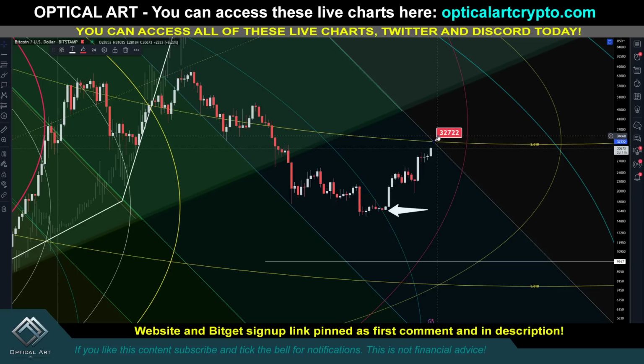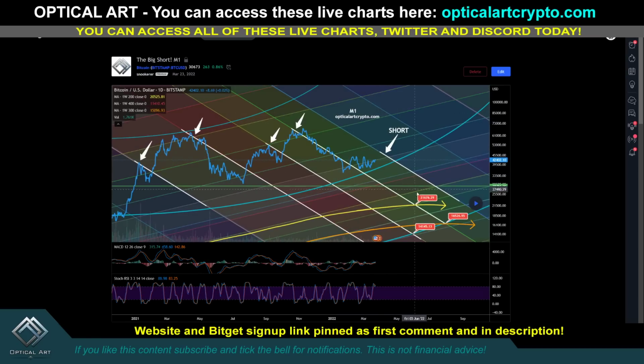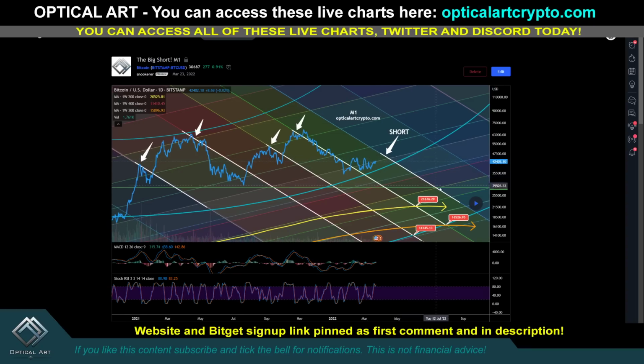But before we can get to this point, we have to get up above another level, another chart. This is the chart I'm referring to, the M1 chart. So this was a line that I was telling everybody to go short. I went short. Everybody in Discord went short, and this was the best short we've ever entered. And let me explain why. We'll get to this next line here, and I'll explain how that played out.